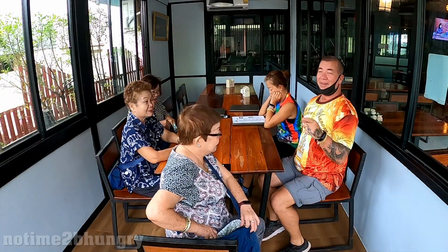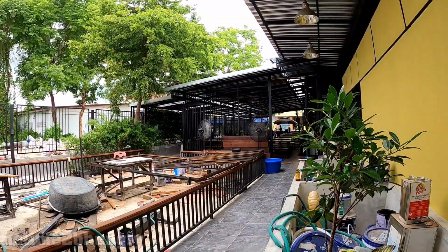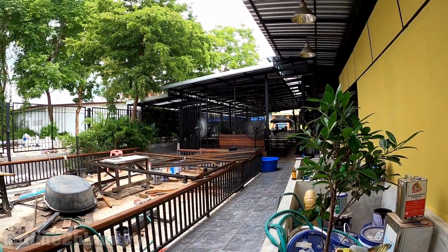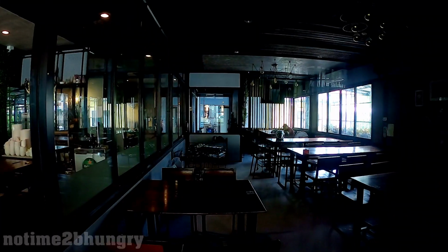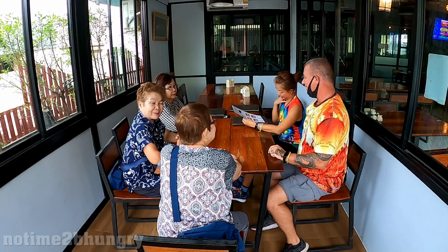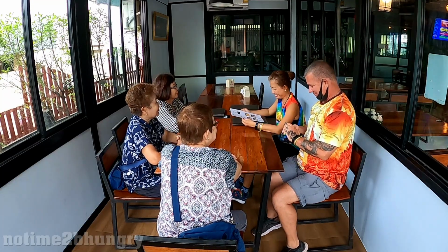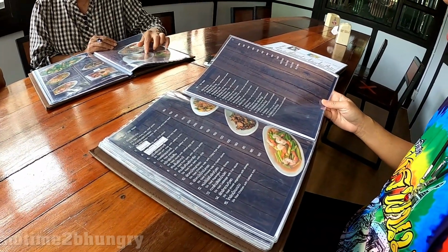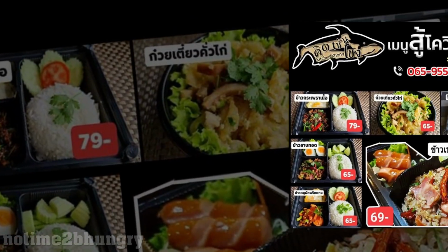We've got a good spot here inside, air conditioned. This place accommodates a lot of people. They've got it outside, inside, and another big section with air conditioning in the back. So this is a comfortable spot. They've got a very large menu, lots of stuff.